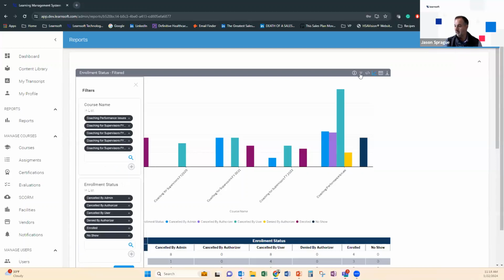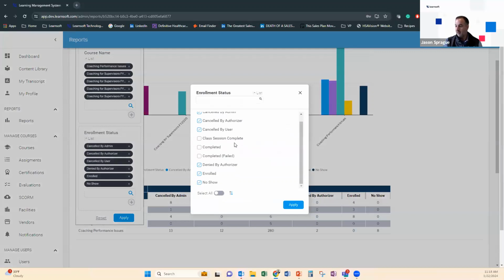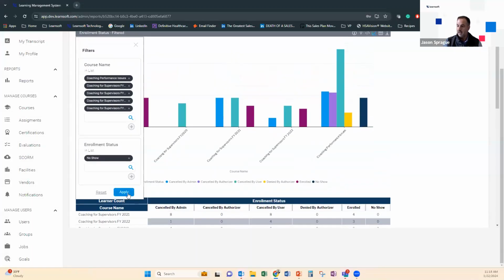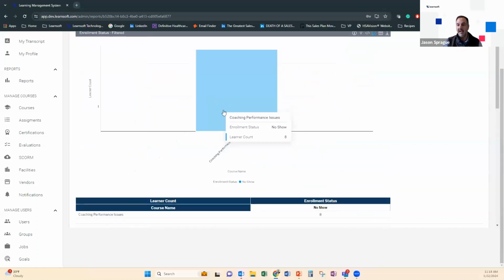So I'm going to click filter right here. I'm going to go down here to enrollment status. And let's say I only want to see people that no show. Instead of having to go through and unclick things, I just say, I want to see this only. I click apply. It updates that report for me. So then I can see that data and I can even drill into it from there.